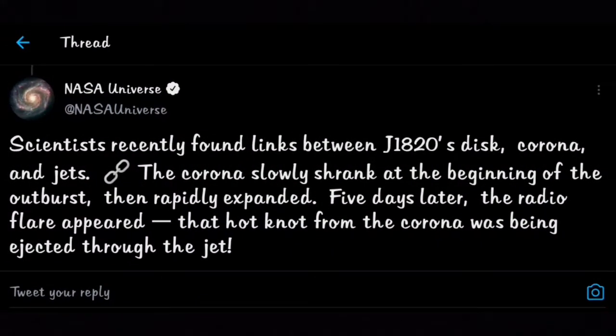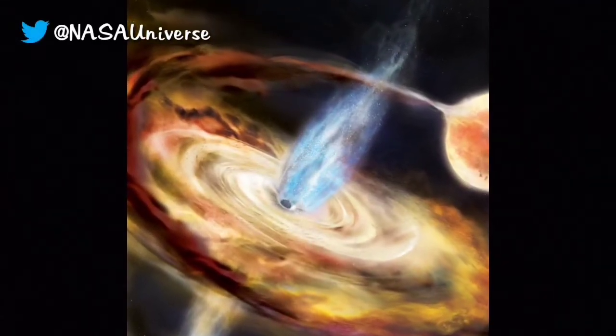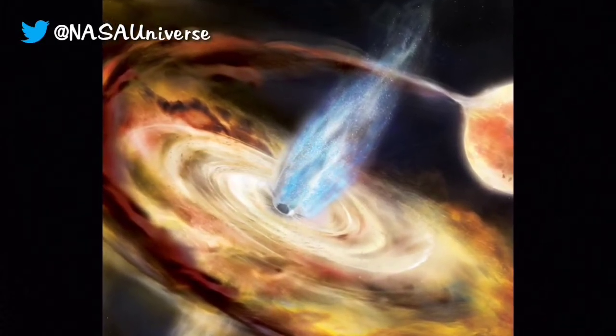Scientists recently found links between J1820's disk, corona and jets. The corona slowly shrank at the beginning of the outburst, then rapidly expanded. 5 days later, the radio flare appeared. That hot knot from the corona was being ejected through the jet.